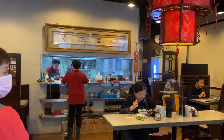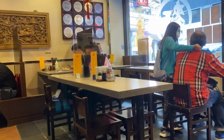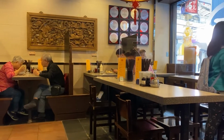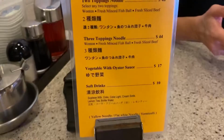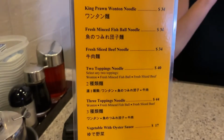I found that Tsim Chai Kee was more of a local establishment compared to Mac's, and this could be seen in terms of the design of the place, the layout, and there were a lot more locals coming to the place at this time of the day. As I mentioned, their menu is much shorter, so you can just choose from 1 topping, 2 toppings, or 3.